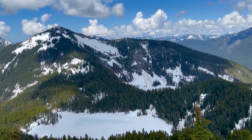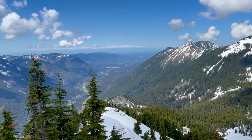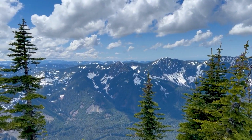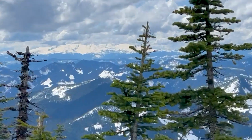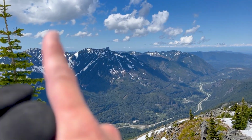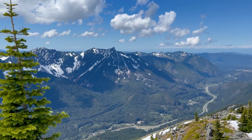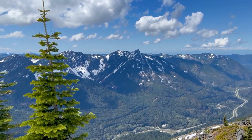We are way up here. It's like, what, 5,100 feet? It's really clear skies. So glad I came today. You can even see Rainier right there poking through. Right there's McClellan Butte. I want to hit up that this summer. That'd be awesome up there.